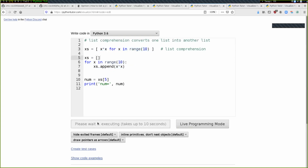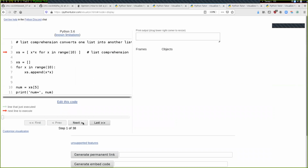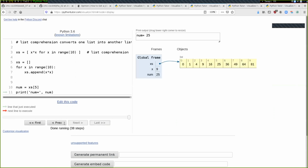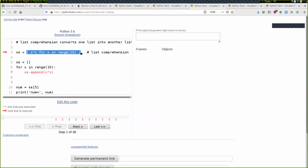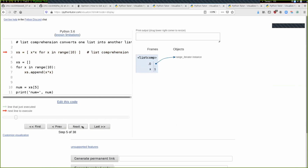I'm going to visualize this and step through it. To really simplify the appending: if your for loop only has a single append statement inside of it, then you can use a list comprehension to simplify it. The arrows over here are not moving for some reason.